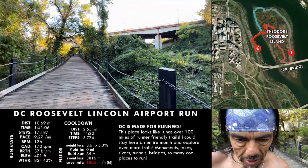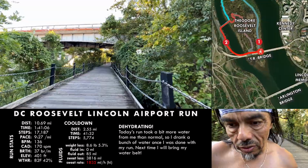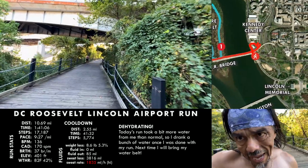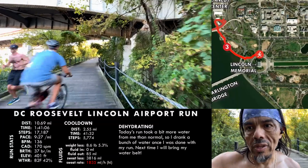I shouldn't have pushed so hard. I should have taken it a little more easily. As I've said before, sometimes if I don't use a heart rate monitor, I actually push too hard. So that's part of the problem. But apart from that, the actual trail, the run, was absolutely amazing.